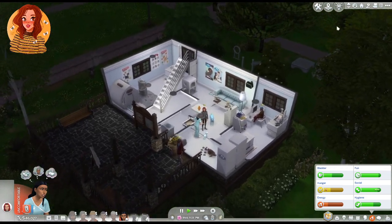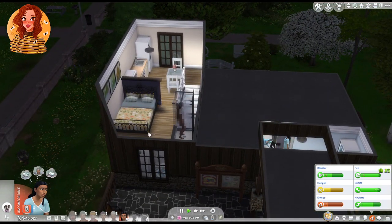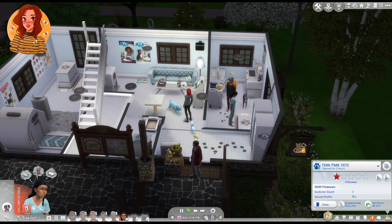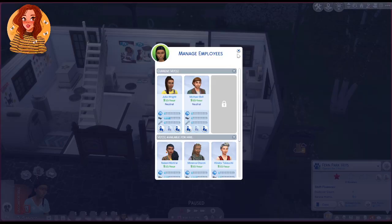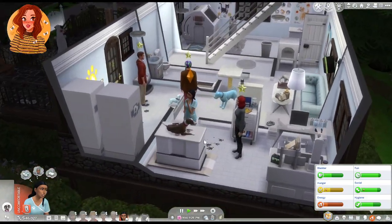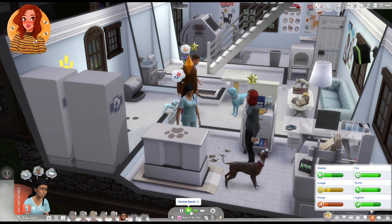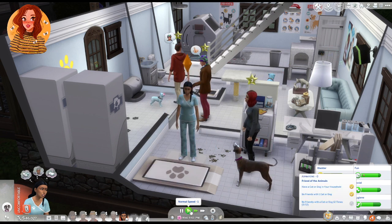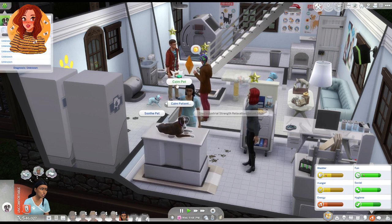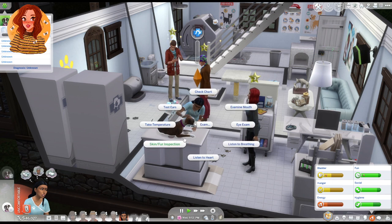I don't know where my staff have gone. She's just showering. Okay, right, we are sorting out these pets. Begin examining. Oh, this is when it is a bit buggy. Alright, we're seeing if everything works. I literally haven't done this in such a long time. I forgot you do the little exam results.